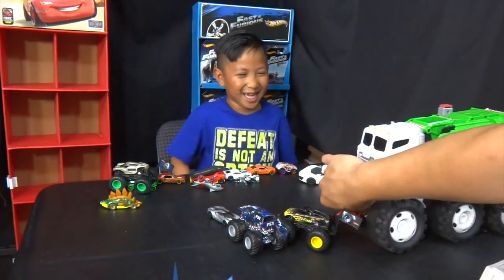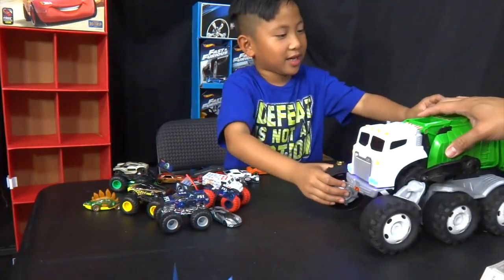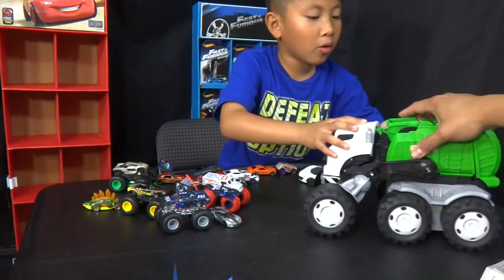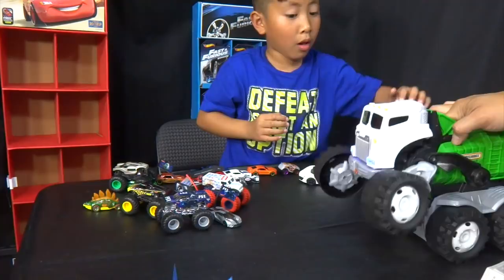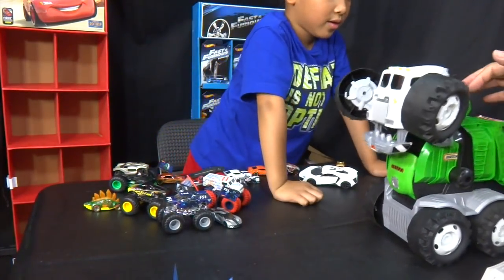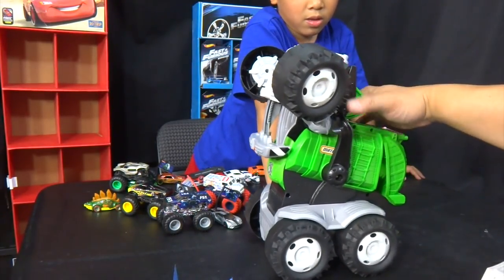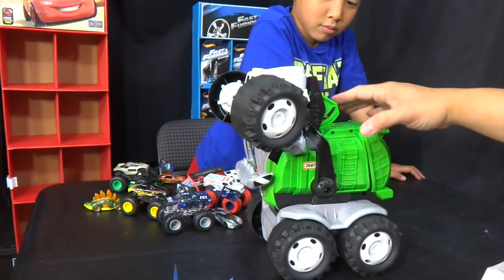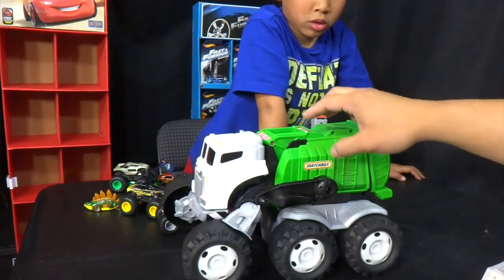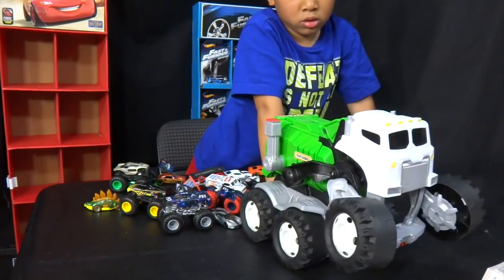All right. I don't think you can eat the Monster Jam truck. No, I think you can. You can watch this. No. Wait, bud. That is pretty cool. So, yep, this is that lever, right?